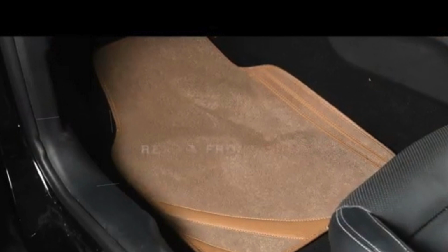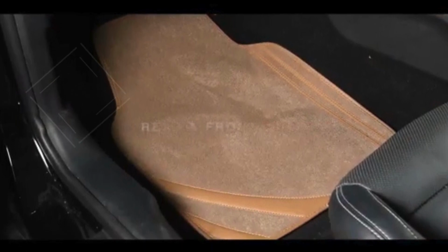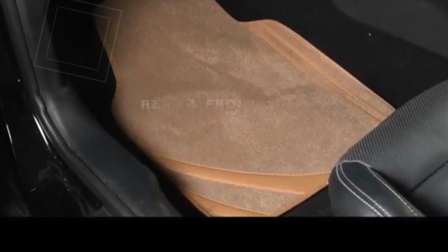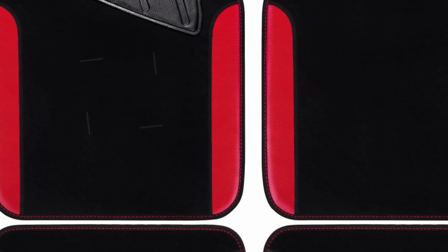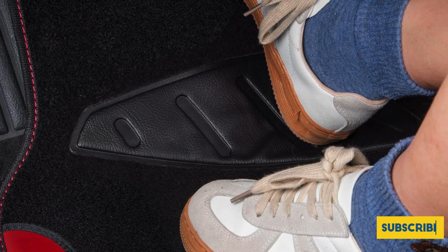Whether you drive a sedan, crossover, SUV, truck, or van, the set of 4 mats, 2 front, 2 rear, are perfectly sized to fit most vehicle types, making them a versatile choice for any automotive enthusiast. Backed by a 2-year warranty and a commitment to customer satisfaction, SPass guarantees quality and reliability with every purchase, providing peace of mind alongside exceptional performance.